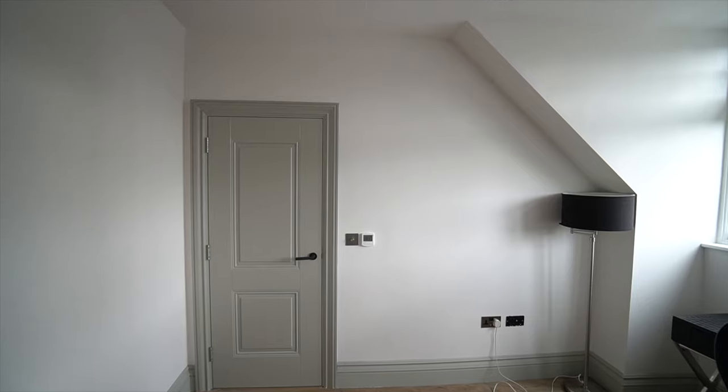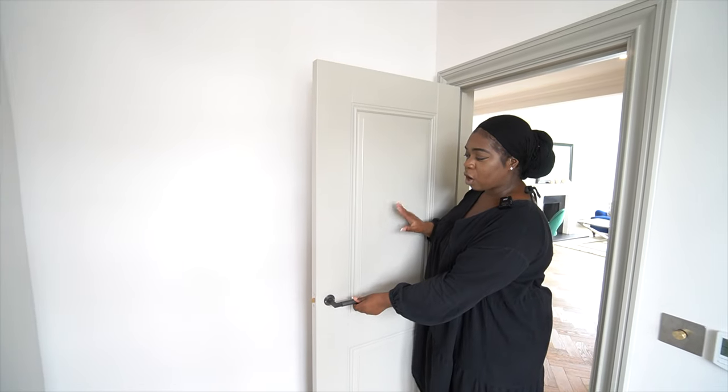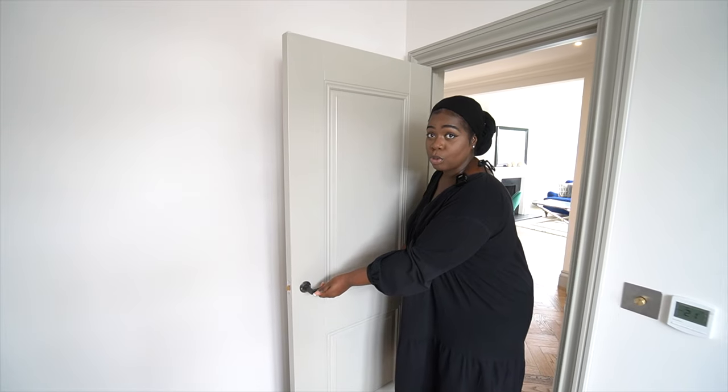And guys, I forgot to mention, look how gorgeous these doors are. This color is a mixture of khaki and gray. I'll put up the exact color if I can find it, but it's so gorgeous. And I love the black handles because it really does make for a very modern, clean look. So let me show you the rest of the bedrooms.